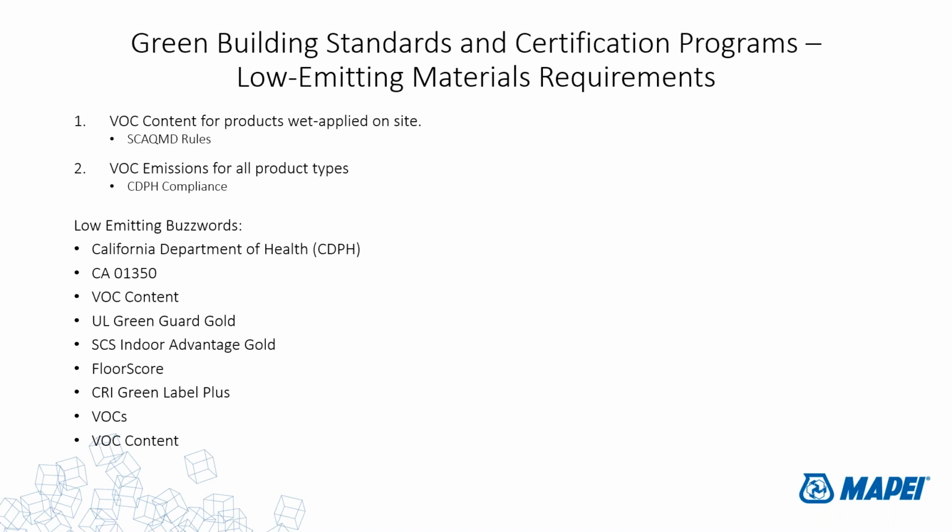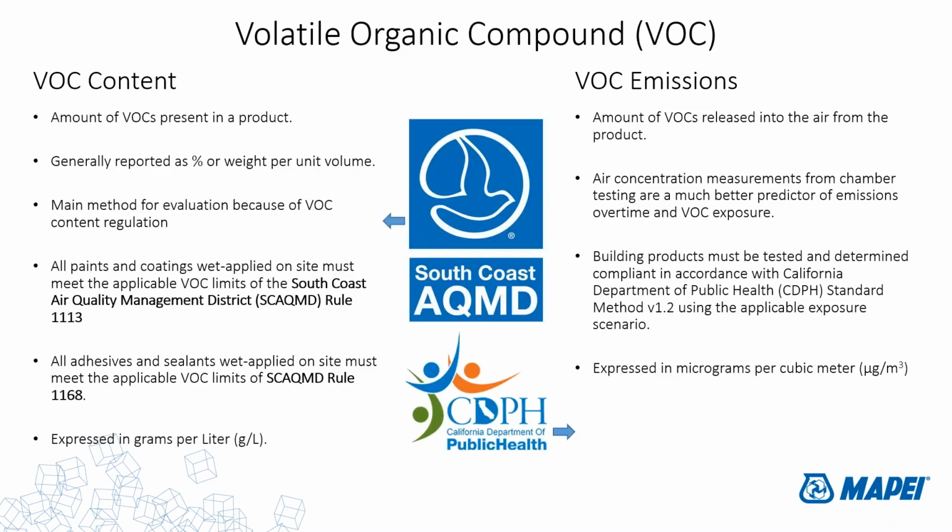I'm also showing here some low-emitting buzzwords. Typically, if you see one of these buzzwords either on a submittal request or a submittal cover sheet, sometimes you'll see LEED cover sheets where project teams are asking specifically for this information, or even specs, they're asking for VOC information. So VOC content and VOC emissions are the two things that you need to provide, and we're now going to discuss what each of those means.